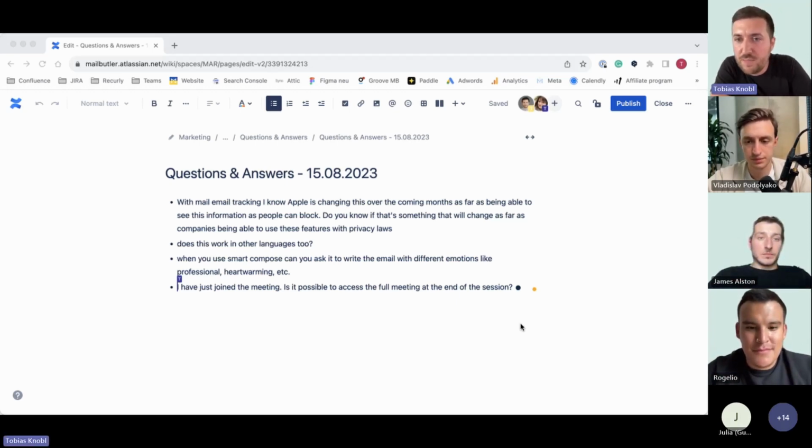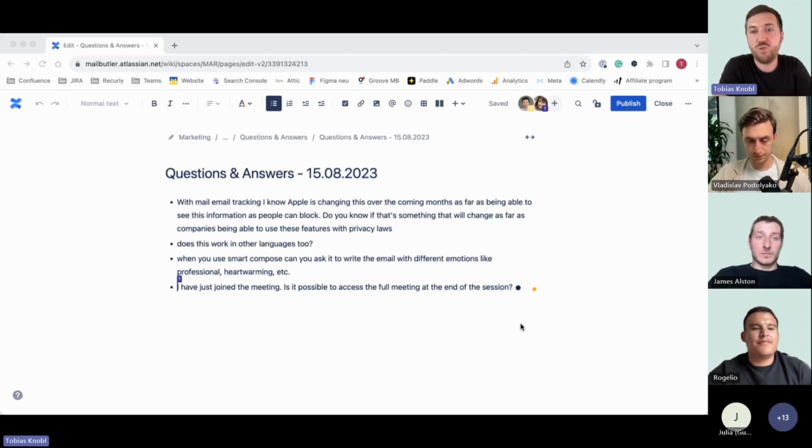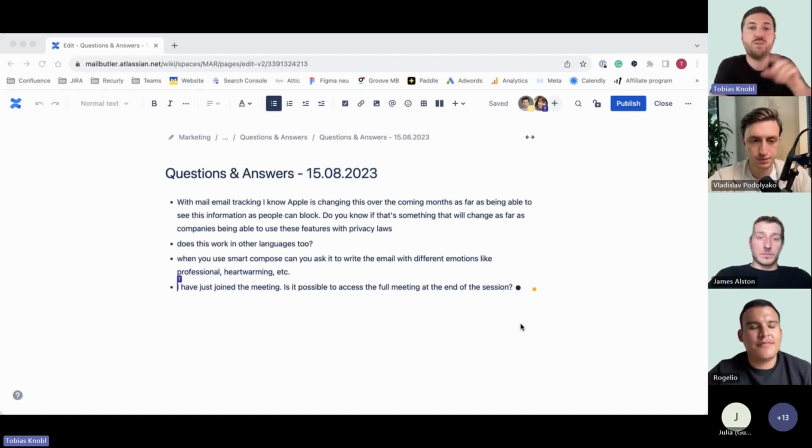Would open tracking only show the name if the person is in the Mailbutler contacts? No, that's something you can decide. As I said before, privacy is very important for us. There is a privacy setting in Mailbutler where you can choose what kind of information we are getting. When you say, I don't want you as Mailbutler to get any kind of information from me, then we can only tell you one email was opened. We can't even tell you which one. You can see it on your computer in the tracking marks, but we can't show it in the notification. When you also say it's okay to send the name, then we can even show you the person.